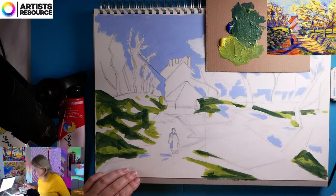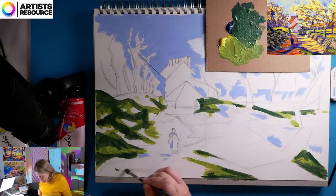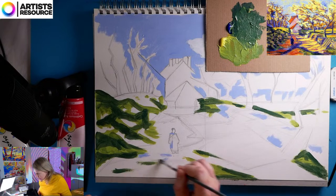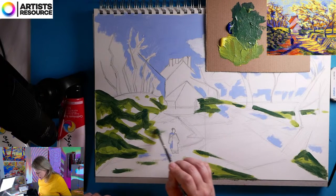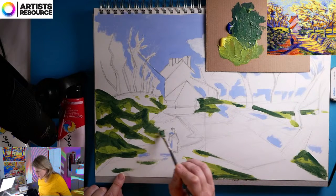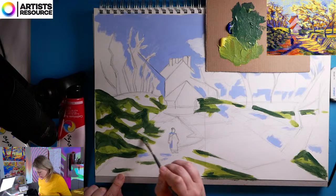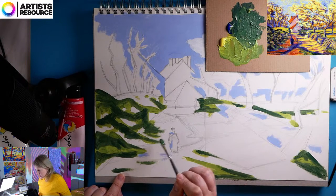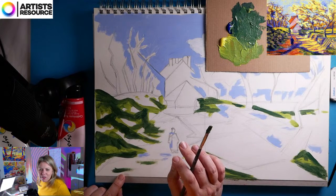Is there any more green? I don't think so for now, although that could possibly be a bit of green down there. And really, this does come out a bit further. I'm going to say it's the lady walking in the countryside. I'm going to say it's a lady because it looks like it's got a little hat on. Do you know what I mean?